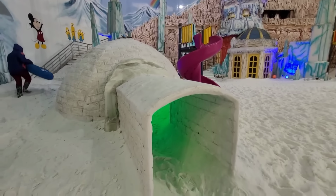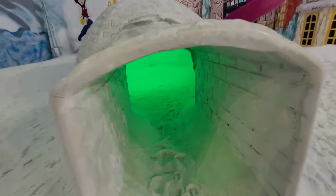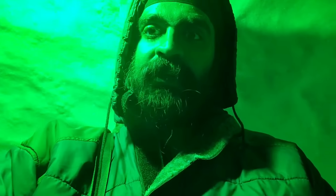Now let's go inside the igloo. Here very beautiful lights are also there. So now we are inside the igloo. This is the igloo area, and the weather is a bit hotter inside. So currently we are inside the igloo, and here the weather is a bit hot, you can say.